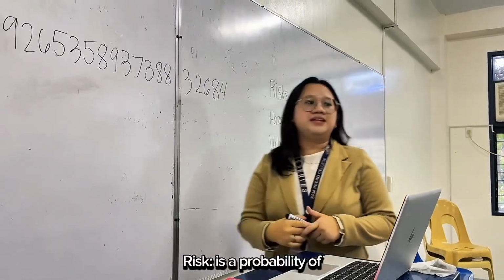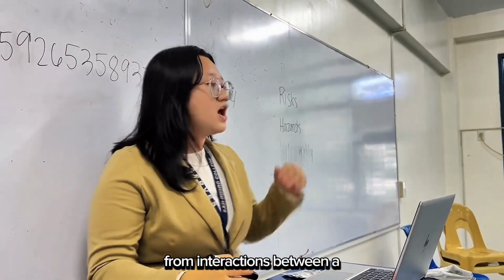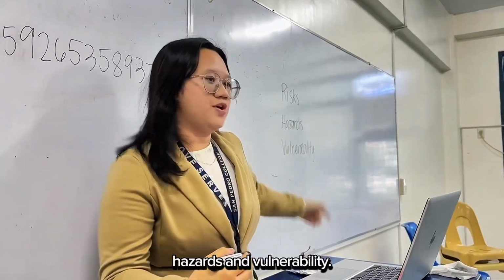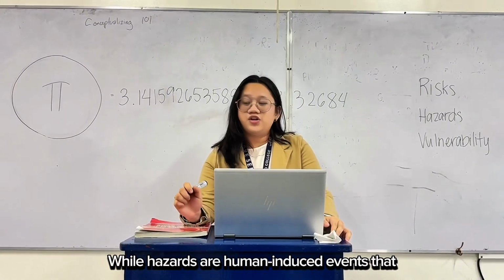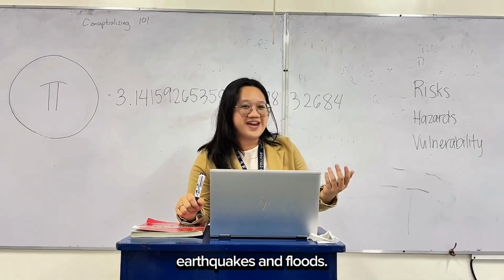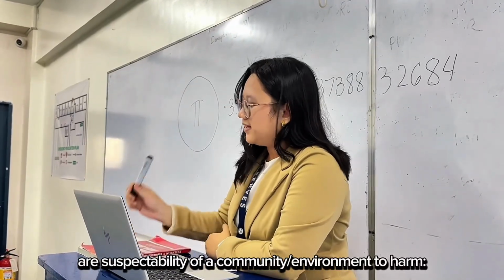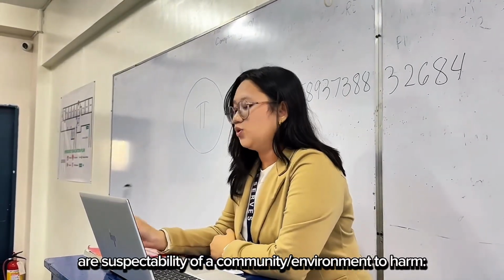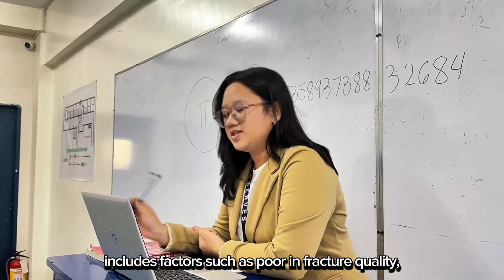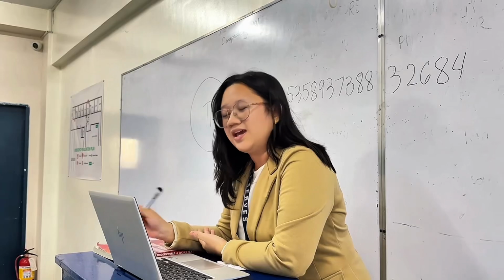Risk is a probability of harmful consequences arising from the interactions between hazards and vulnerability. While hazards are human-induced events that can cause damage such as earthquakes and floods, vulnerability is the susceptibility of a community or environment to harm. It includes factors such as poor infrastructure quality, population density, and socio-economic conditions.